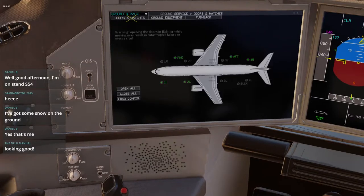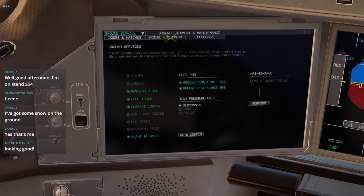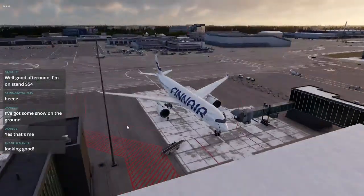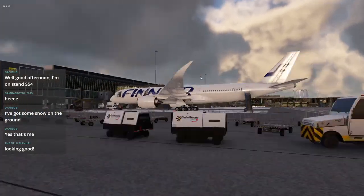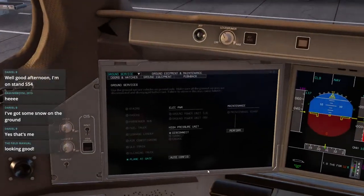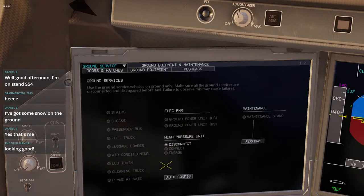So ground services. Let's get some doors closed. Let's get rid of these cargo guys and these cleaning people. Let's get rid of those ground power units. Passenger bus can go away, and the luggage loaders can go away at this point. And we're just left sat here nicely at the gate. Lovely. Right. Doors and hatches. Let's get these doors all closed up. Let's get rid of all of these. Get ourselves nice and done.